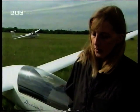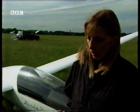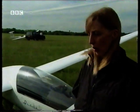And did you keep the ballast all the way around? I dumped the ballast after the second turning point, because we were running into the cirrus and weaker conditions, and I just thought, get rid of it to help the glider climb. Because climbing's important. If you're not climbing in the glider, you're not going to go anywhere.